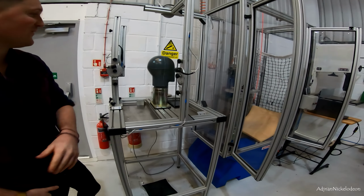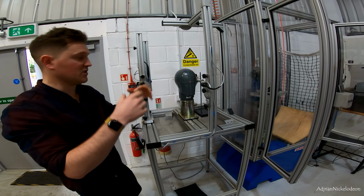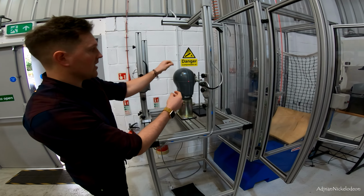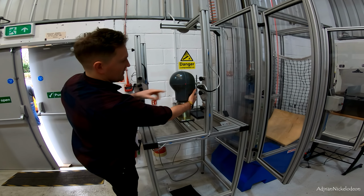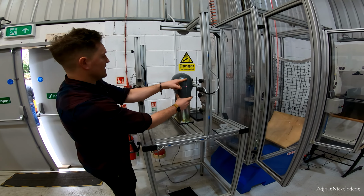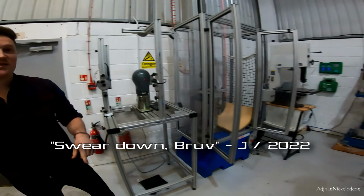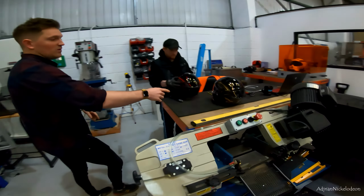Jay said don't worry about it and turned towards his dynamic laser modulation machine. I couldn't believe it. Ruroc are so ahead of the game that they're using this machine to develop the Atlas 7.0. With freaking laser beams on its head. This technology is way too advanced. Jay turned and said, "Swear down, bruv. I'll show you just over here."